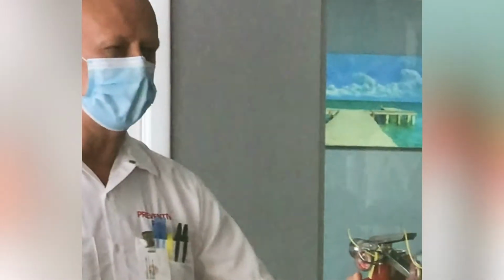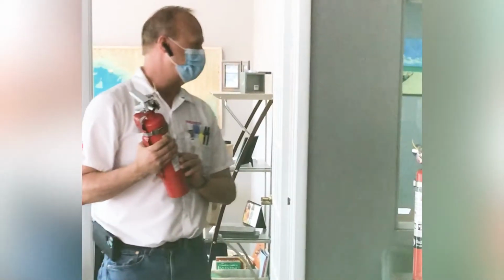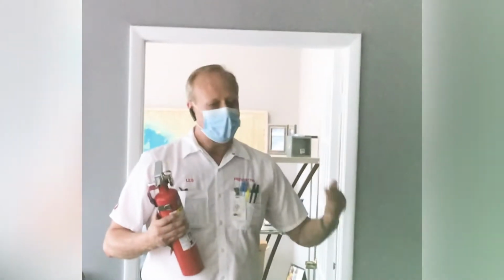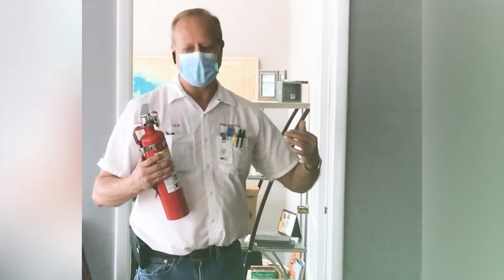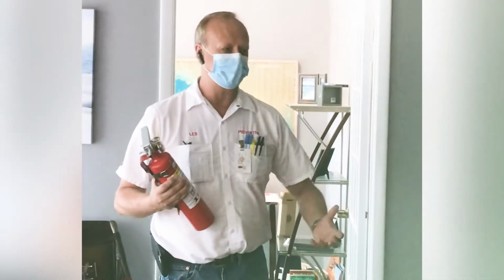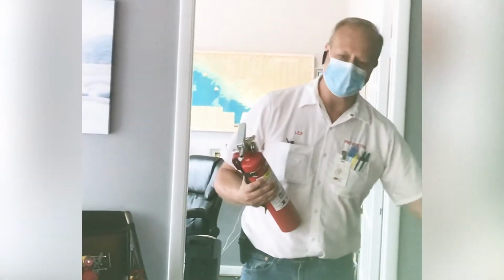Whenever we first service a boat, we walk on it, and 9 times out of 10, they have a half a dozen, let's say 3 to a half a dozen, 2.5 pound BC fire extinguishers. Now, this is an ABC fire extinguisher, right? I don't know why, but West Marine and all these marine places, boat owners' warehouses, they sell these BC fire extinguishers. The boat builders put them on, and it's the wrong fire extinguisher.